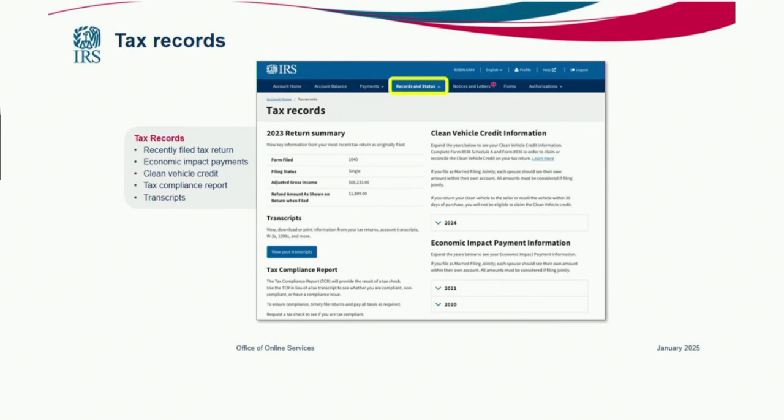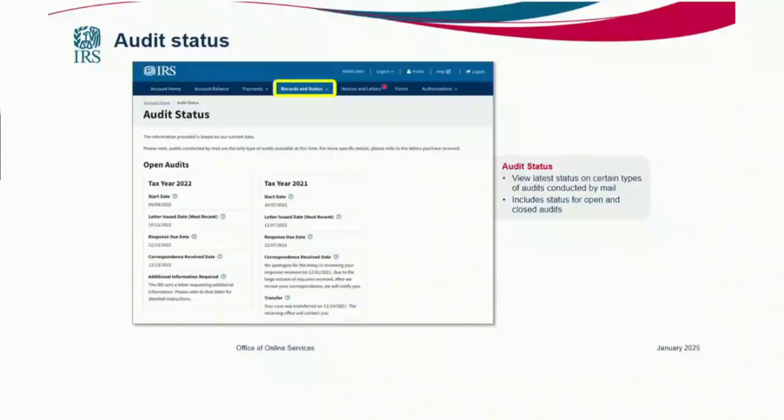All right. Thank you. Okay, so now we're on the tax records page. Taxpayers can view key data from their most recently filed tax return, including the adjusted gross income. Taxpayers can access transcripts and a tax compliance report. Taxpayers may also see economic impact payments and advanced clean vehicle credit amounts for tax filing on this page.